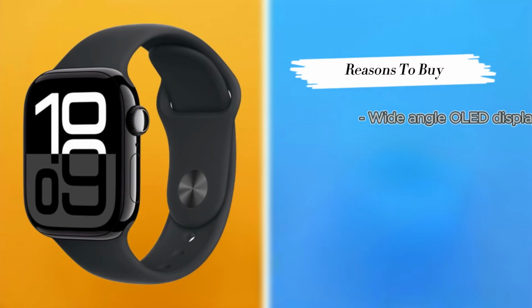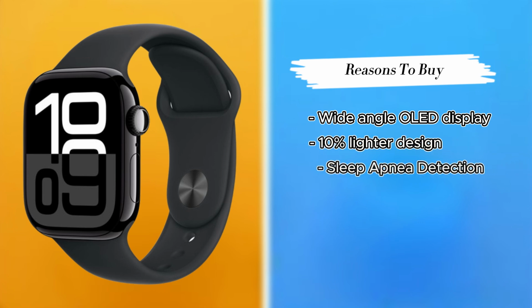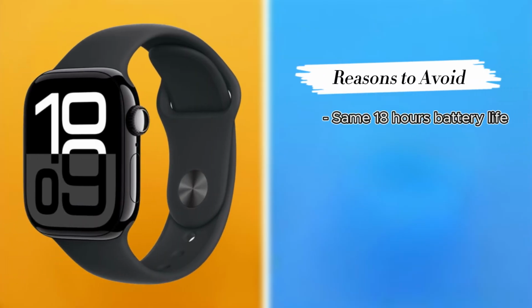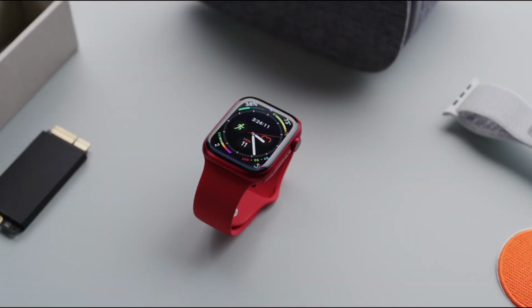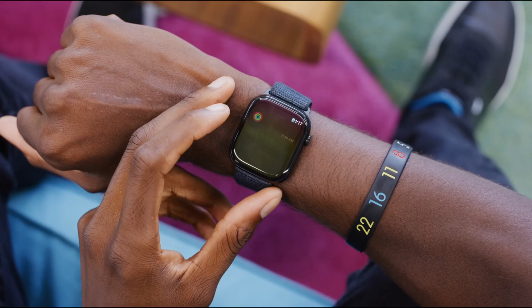Reasons to buy this watch: wide-angle OLED displays, 10% lighter design, sleep apnea detection, and ships with watchOS 11. Reasons to avoid this watch: same 18-hour battery life and blood oxygen app disabled due to legal reasons. The Apple Watch Series 10 is not a major upgrade over Series 9, but you can definitely consider this watch if you want a top-of-the-line watch from Apple.